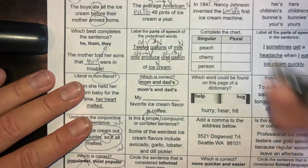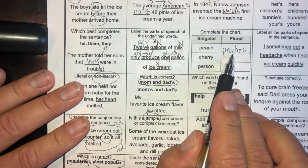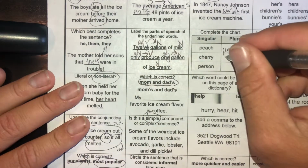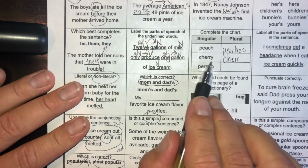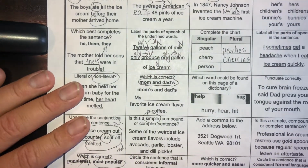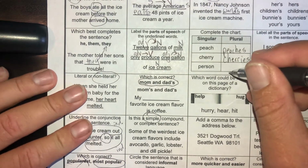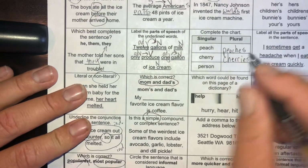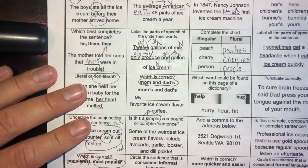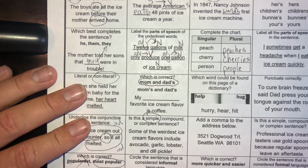Complete the chart. Let's see. Plural, peaches. When a word ends in CH, to make it plural, you add ES. Cherry. When a word ends in Y, you drop the Y and add IES to make it plural. Persons. This is an irregular noun because to make it plural, you don't say persons. Irregular means it does not follow the normal pattern of adding S at the end. It's irregular because you actually changed the spelling.